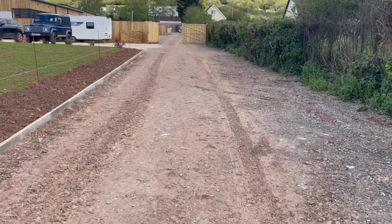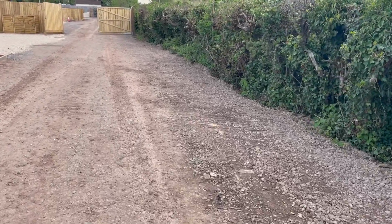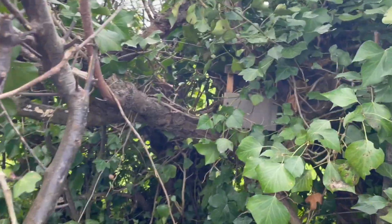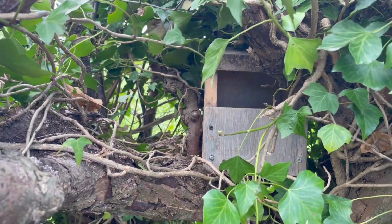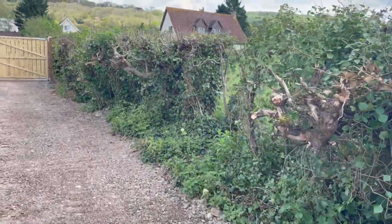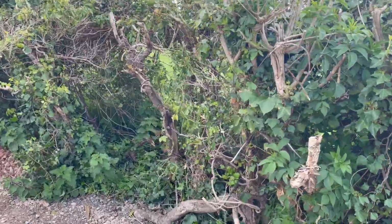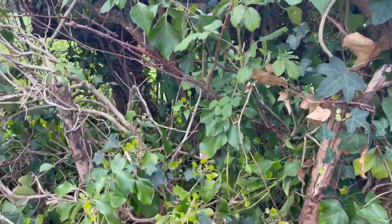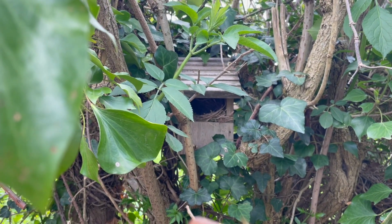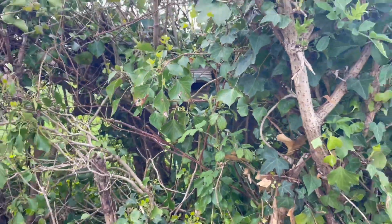Just over here, excuse the wind noise, I put two bird boxes in the hedge. There's one in here which has no residents, but the other one that I put in here has got a robin in it, which is so cool. I can show you. Just there, you can see it. Don't want to disturb it too much. Lovely.